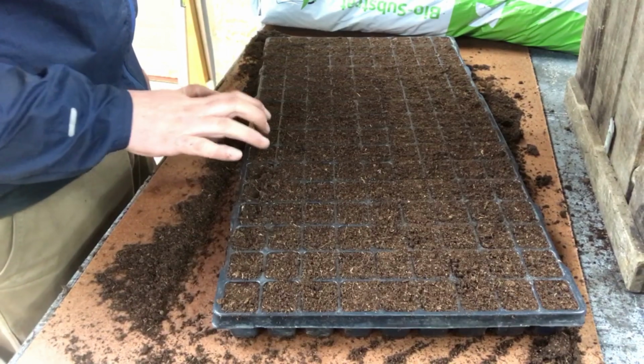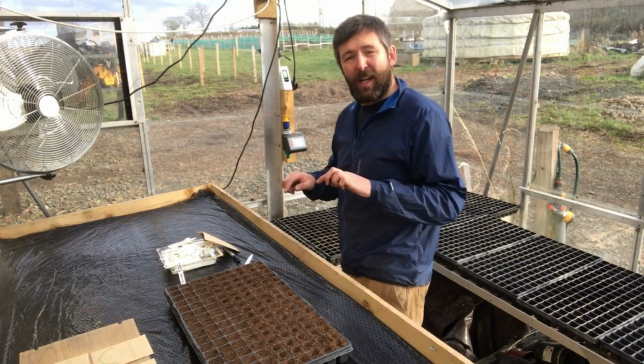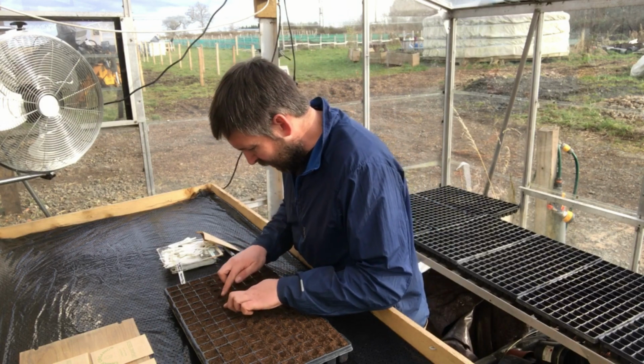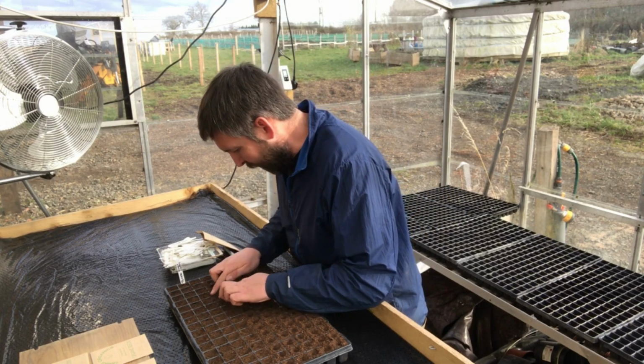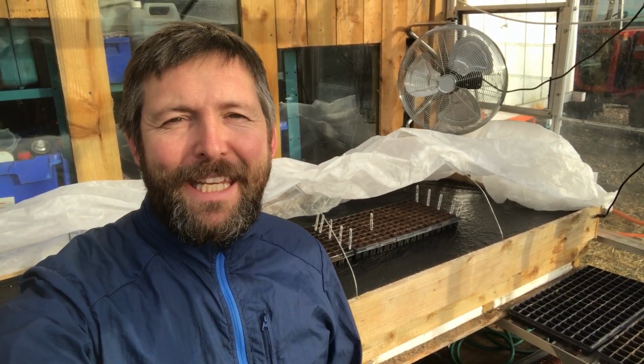So, I'm here in the greenhouse and the 18.8 degrees is pretty nice on a day outside where it's probably half of that. So that's the first seeds of 2019 sown, 16th of February 2019, and it begins.